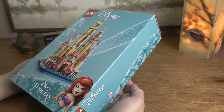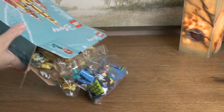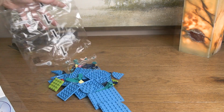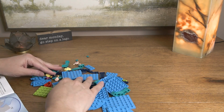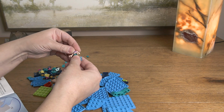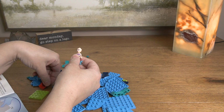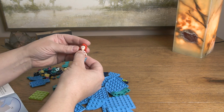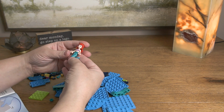Let's head under the sea to the mini Disney Ariel's castle. I'm super excited about this build. I have built 2 of the mini castles so far. I built Sleeping Beauty and the Palace of Agrabah. And I love them, and I can't wait to have the whole collection next to each other.